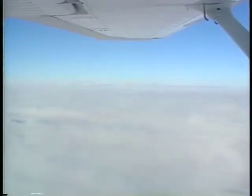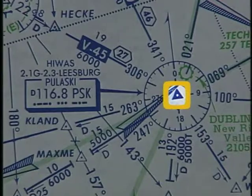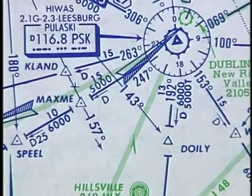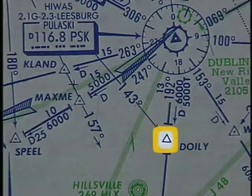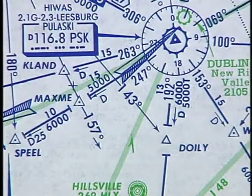In order for ATC to follow your progress and keep you separated from other traffic in a non-radar environment, regulations require that you supply position reports. On an Enroute chart, a compulsory reporting point is indicated by a solid triangle like the one at Pulaski VOR. A report at a non-compulsory fix, such as Doily intersection, is only required when it is requested by ATC.